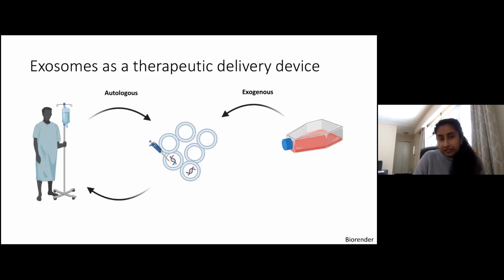As a therapeutic delivery device, currently, there are two ways that it's administered to the patient. The exogenous method starts with growing cells in a flask and harvesting the vesicles to be transferred into the patient. But to truly give a personalized approach, the autologous approach involves taking these vesicles from the patient, manipulating them in a way to give them a therapeutic advantage, and then re-administering them into the patient. And this can often be expensive, resource-intensive, and time-consuming.